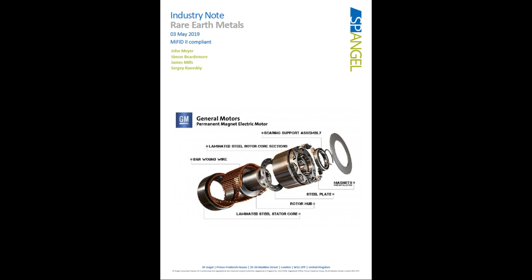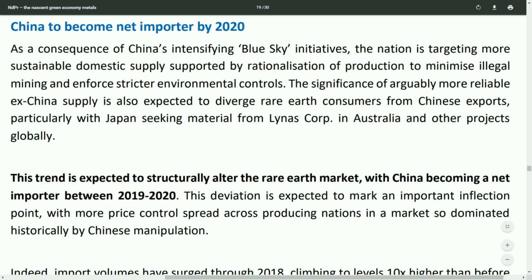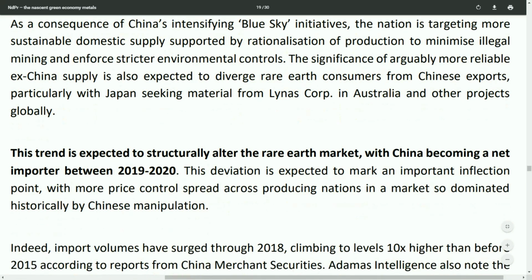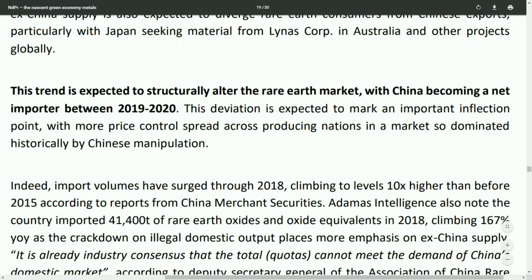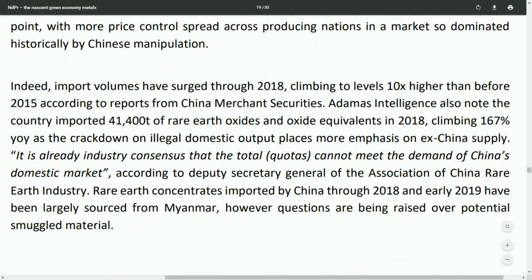Yeah, wonderful. Maybe a couple quotes from the SP Angel report that jumped out at me. I might read them off to you here and discuss briefly. First one being, rare earth concentrates imported by China through 2018 and early 2019 have been largely sourced from Myanmar. However, questions are being raised over potential smuggled material. So this was a report published recently, and already the field has changed.